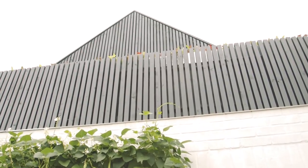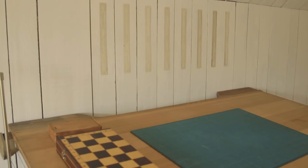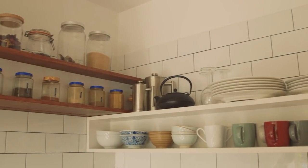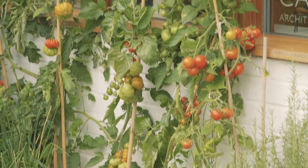So my favourite part of the house is that every time you come into the house, no matter what time of year it is, it's warm and it feels dry, rather than humid and stuffy. There's constant supply of fresh air. It just feels like summer all the time. One of my favourite things is in summer having the beans outside the window and feeling like I'm living in a tree.